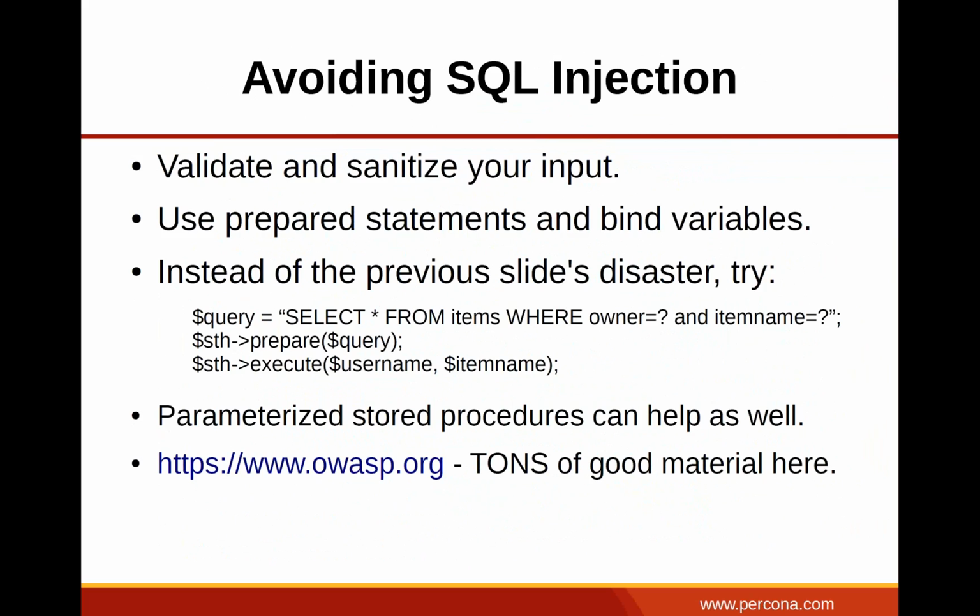And then OWASP, the Open Web Application something project, probably security project, I believe. There is tons of good stuff here. The amount of stuff on this website alone could cover multiple presentations. So I suggest taking a look at it. You'll probably learn a lot of stuff.